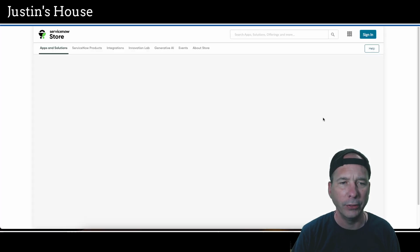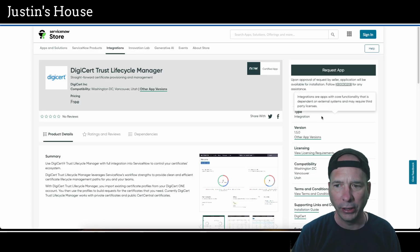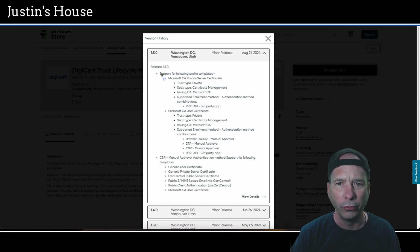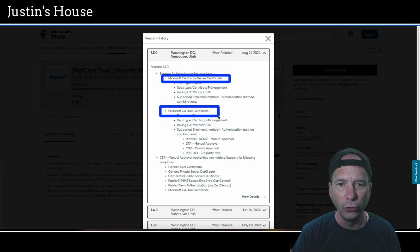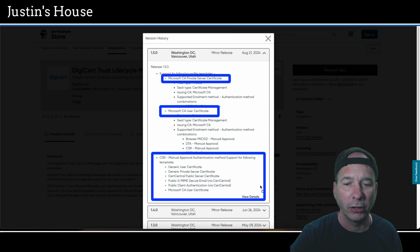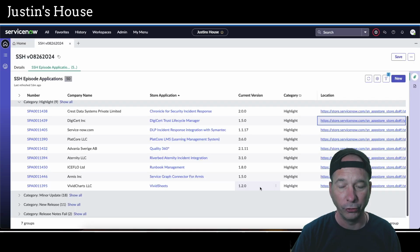Next highlight is going to be the DigiCert Trust Lifecycle Manager, updated version 1.5.0. And in this version, they've introduced support for the following profile templates: Microsoft CA Private Server Certificate and Microsoft CA User Certificate. CSR Manual Proof Authentication Method support for the following templates: Generic User Certificate, Generic Private Server Certificate, Cert Central Public Server Certificate, Public SMIME Secure Email, Public Client Authentication, and Microsoft CA User Certificate.